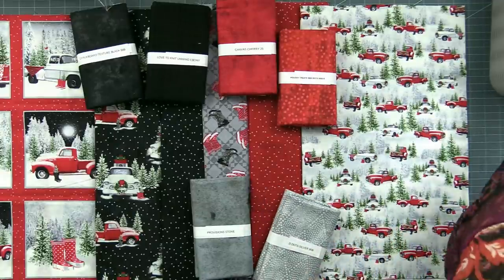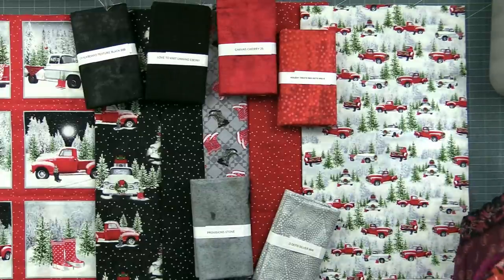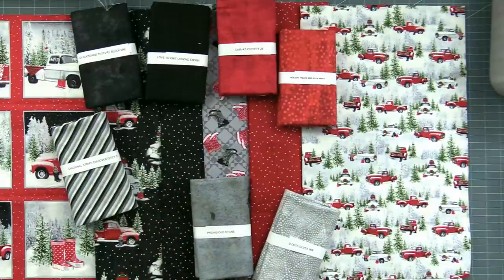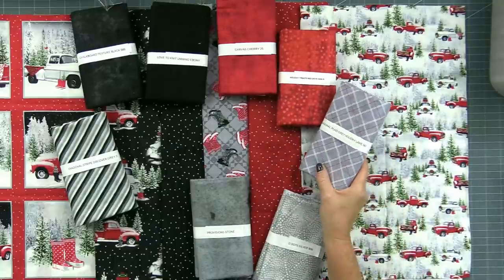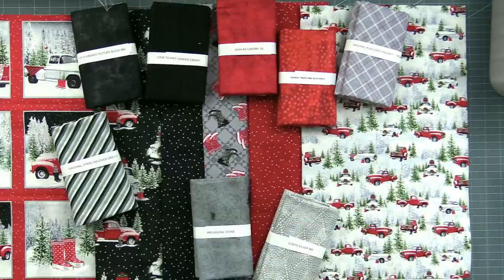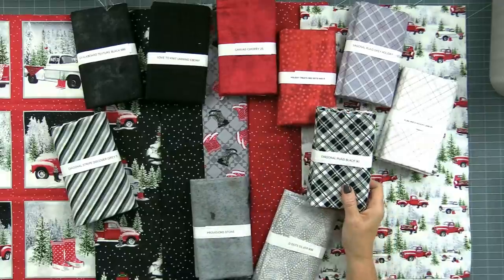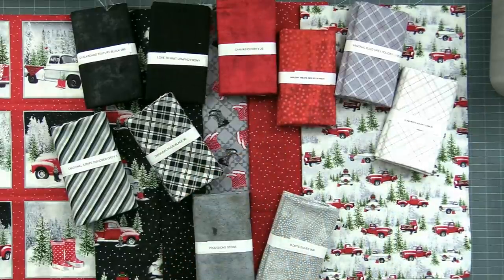And then I found some great plaids and stripes. So if you wanted to add a stripe, the Discover in the gray stripe is perfect for it. I have 3 options for plaids. You can do a gray, the diagonal plaid gray, the Holiday Lane. Got a little bit of red in there. Or you could do a white one. Or you could do a black and white, the diagonal plaid and the black, if you wanted to go that route. So this is Tradition Continues.